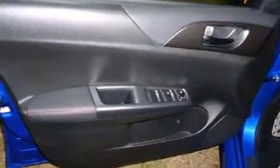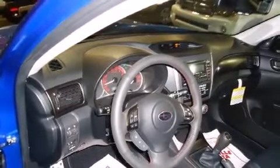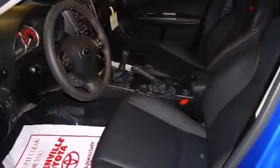Under the hood, you'll find a four-cylinder engine with more than 200 horsepower. And all-wheel drive keeps this model firmly attached to the road surface. Well-tuned suspension and stability control deliver a spirited yet composed ride and drive.